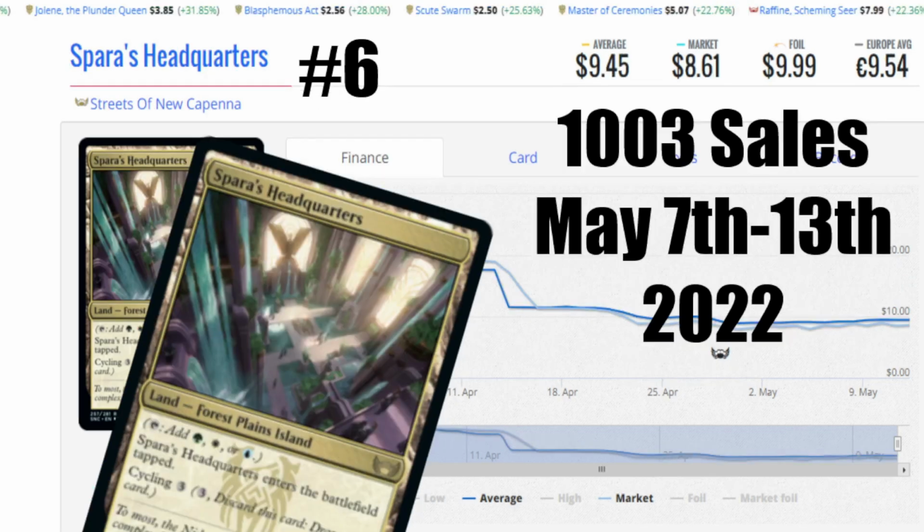Now, number 6 this week is Spara's Headquarters. Again, another desirable card with 1,003 sales this week from the 7th to the 13th of May 2022. $9.45 US is the average. The market is $8.61 US. A foil is $9.99 US, and it's €9.54 to get that card to your house. $14 Canadian, but of course it is sold out again locally.